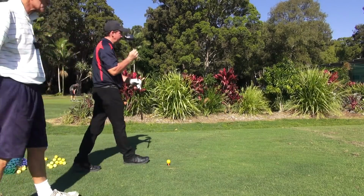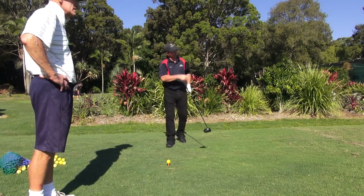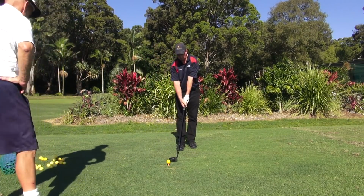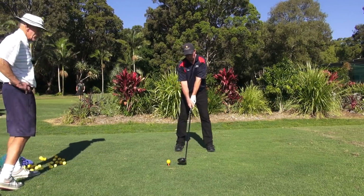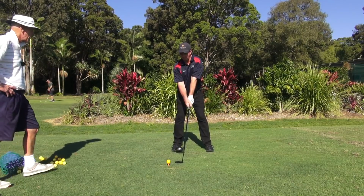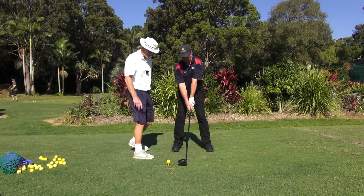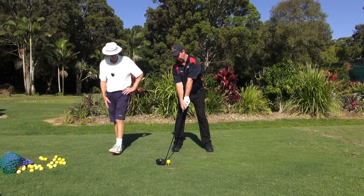And that's got a nice cord grip on it. I'll go this way a little bit. Okay. It's a double X shaft, guys, 296 CPM. So this is my iron swing with the driver. Look where the ball is, guys. Ball's a long way back, and I come back to it.